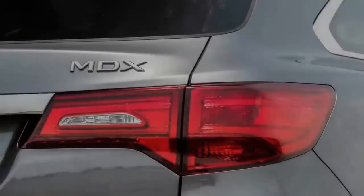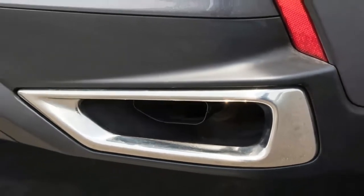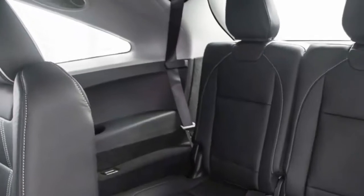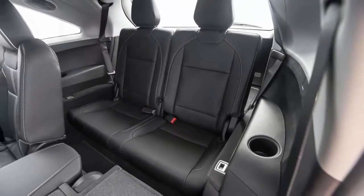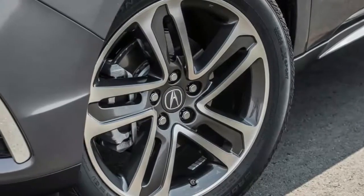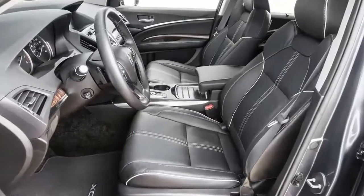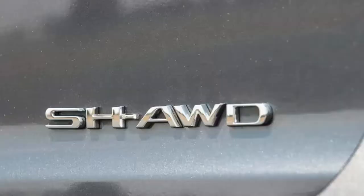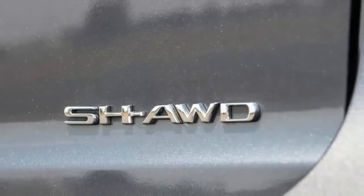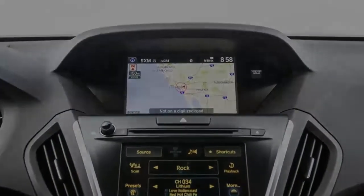Acura keeps things simple by offering only two main flavors of MDX. The volume seller is powered by a 3.5-liter naturally aspirated, direct injection V6 that makes 290 horsepower at 6,200 revolutions per minute and 267 pound-feet of torque at 4,700 revolutions per minute. A ZF-sourced 9-speed transmission is the only transmission available in this MDX.